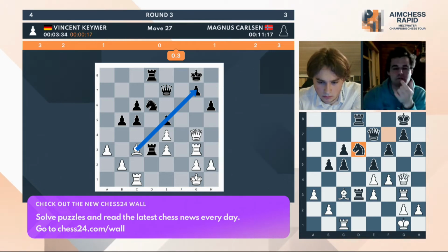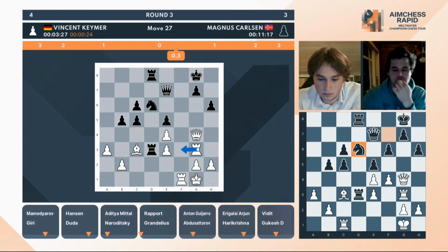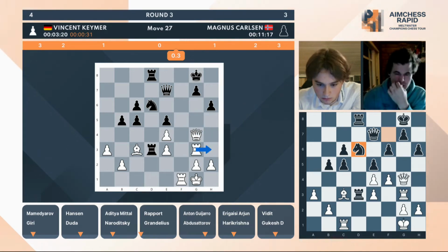Temporarily, black's got everything covered. But yeah, I mean, this rook's not doing anything. That's why I suggested maybe just bringing it across. And there is potential to kind of switch focus, double up on the open file to break in there. Like Ivanka said, sometimes you can go for this pawn. Sometimes you can go maybe for this pawn.